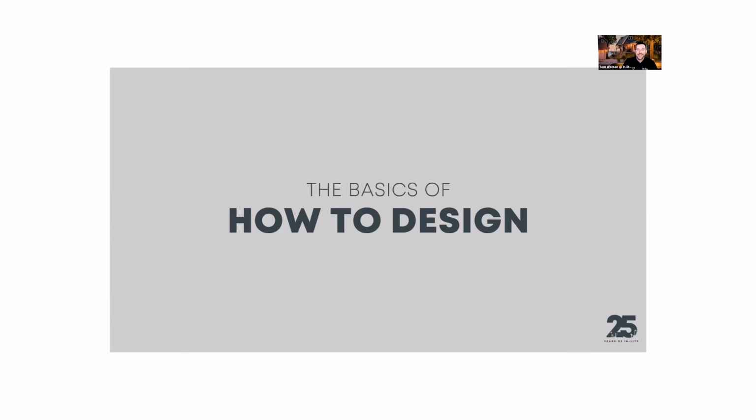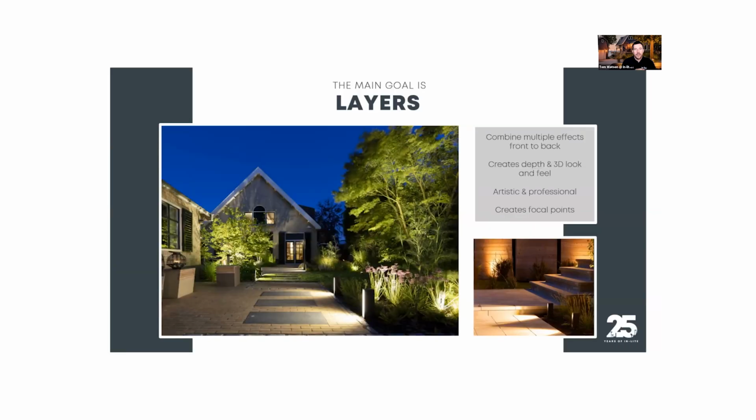And now for the fun stuff: how to design, and some basics of getting your design started. The foundation of landscape lighting is layers, layers, layers. We talk about them all the time because they're so important. With layers, you can see in the picture here, you have the path lights, you have your garden lights, you have the uplights on the side, and you have your focal point on the back.